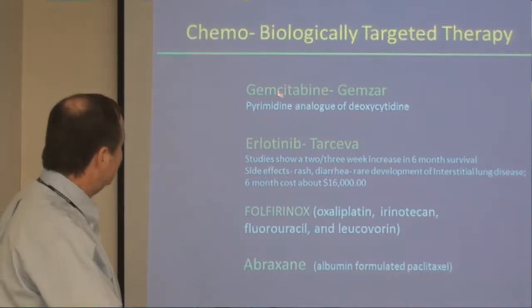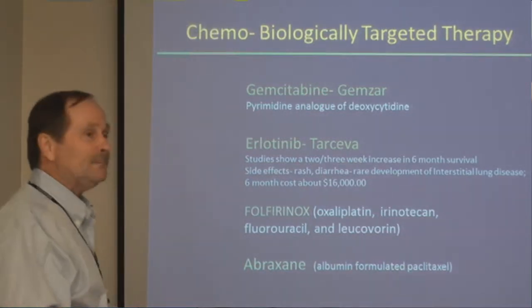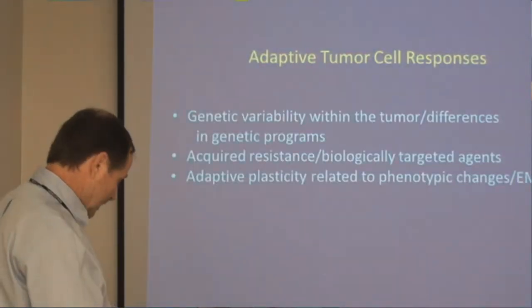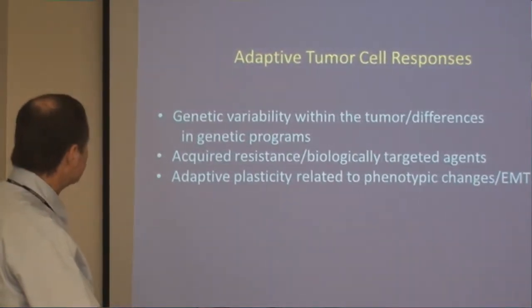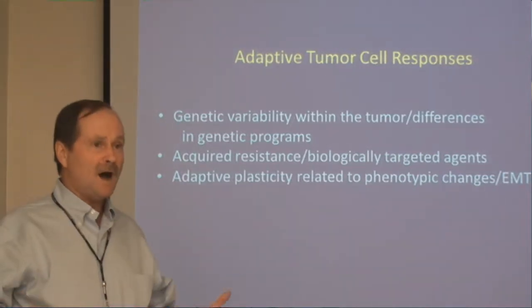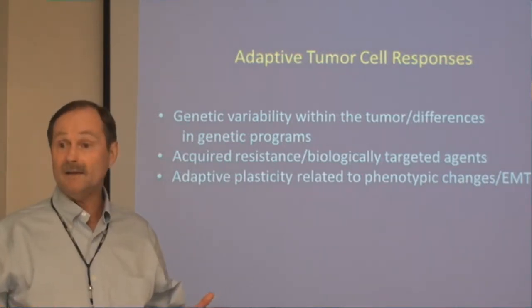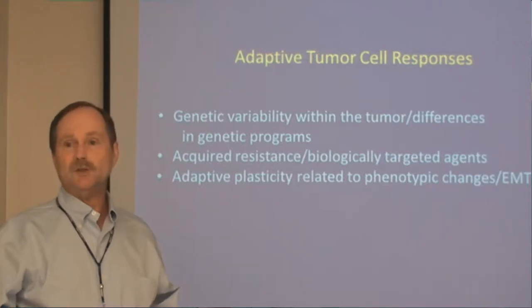And as I already said, there are limited objective responses with gemcitabine alone, although some patients do initially respond. And we'll talk about why they probably don't respond long term. There's a term called adaptive tumor responses. It has many meanings and connotations. We know, for example, that tumors respond to the microenvironment, depending on microenvironmental influences, microenvironmental signaling, cytokines released in the microenvironment, and to chemotherapy.